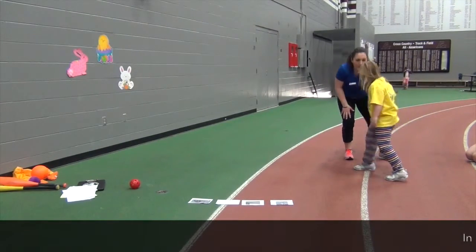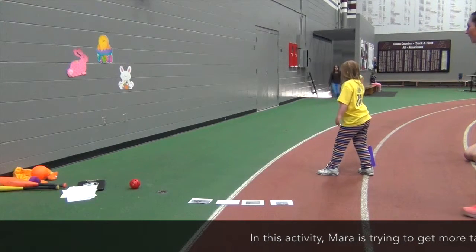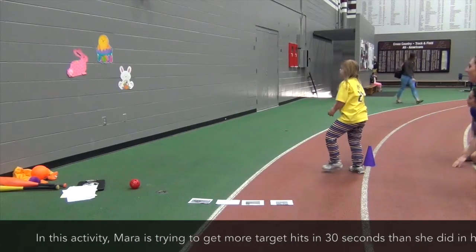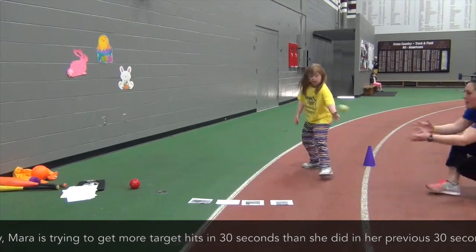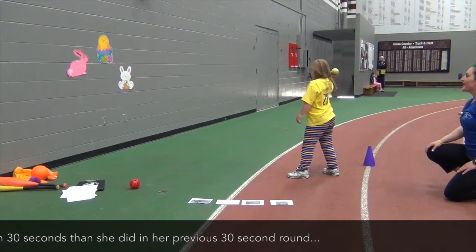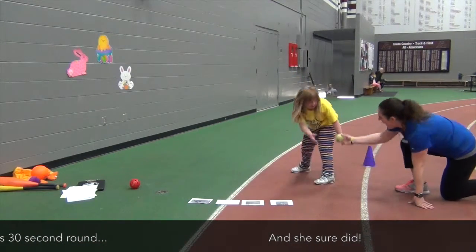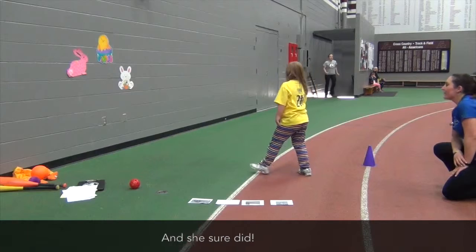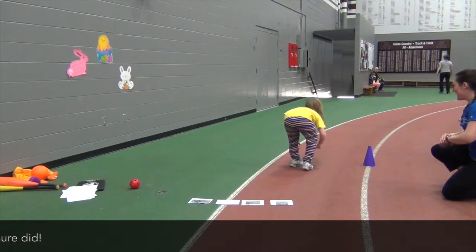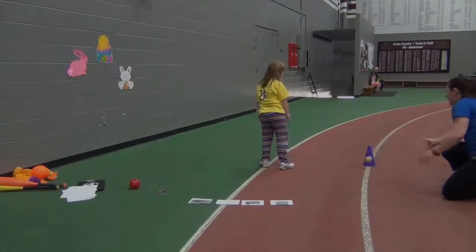Right here. All right, and we're gonna go for another 30 seconds. Are you ready? Set, go. Oh, nice throw. All right, go, go, go. Nice, one. Keep going, keep going. Step, point, throw. Nice, two. Keep going, keep going. 15 seconds. Step, point, throw. Nice. 3. Do another one. 10 seconds. Nice. Try for one more.